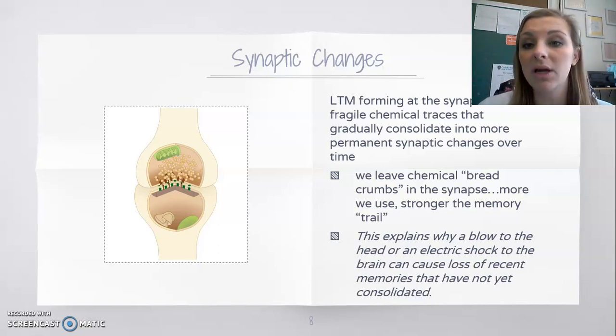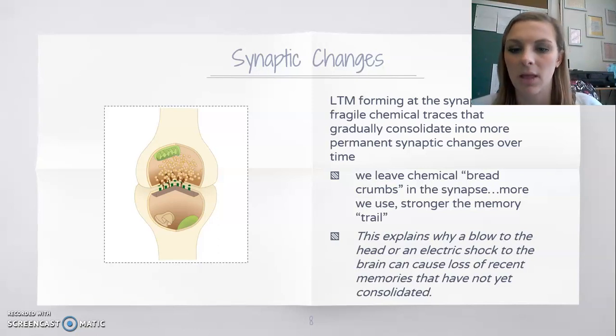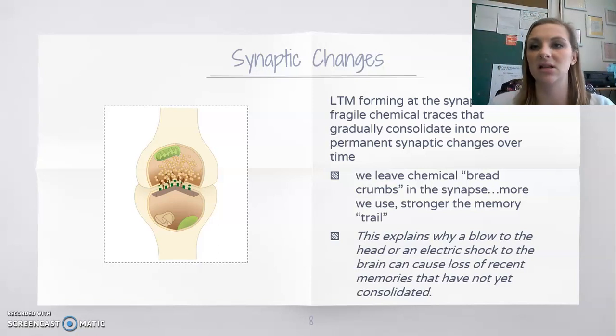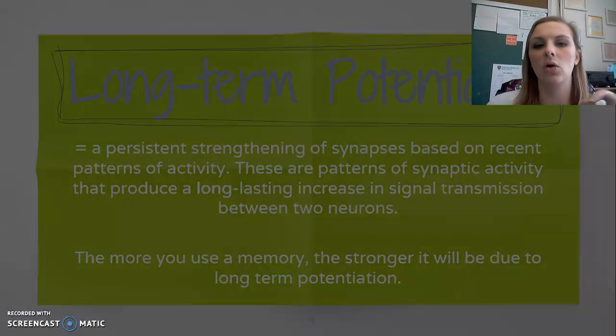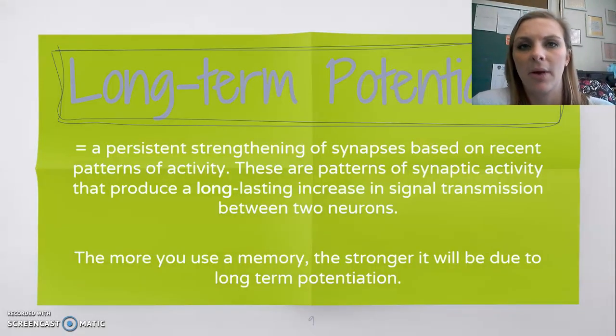So the more we use, the stronger the trail of that memory. This explains why when you're hit in the head or you get an electric shock, you can lose some of your recent memories, because they haven't been consolidated yet. Those memory trails are still being formed through the synapses. So we also call this long-term potentiation, okay?